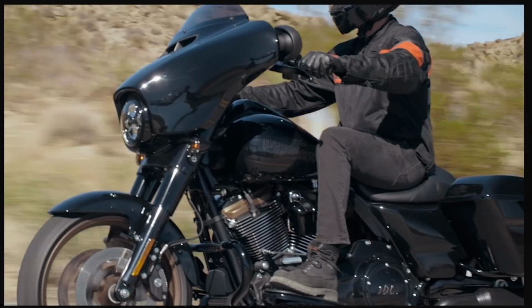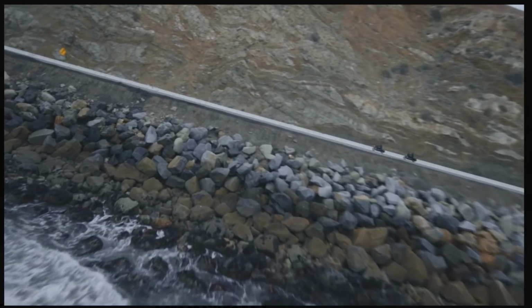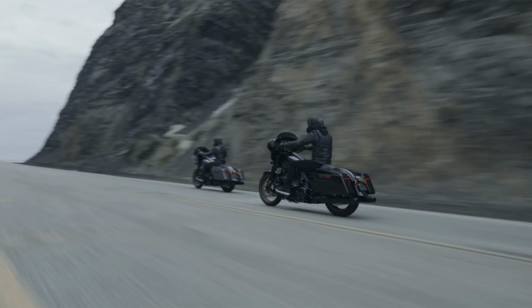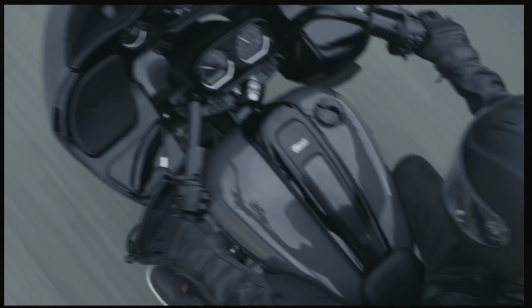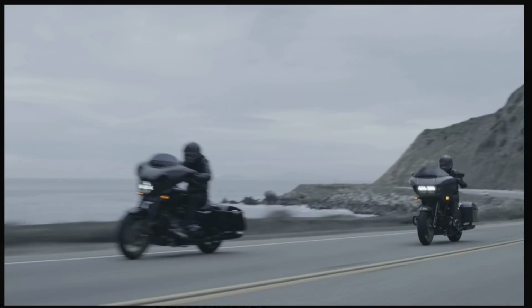The other thing we noticed too is that typically your Street Glide Special, Road Glide Special had the stretch bags on them. Not on the Road Glide ST and the Street Glide ST. We got shorter bags, so that allows for more lean angle, more clearance. Also notice too, it's going to come with a solo seat. Lots of accessories coming out for this bike in particular. Fits all touring bikes, but a new aggressive seat as well.